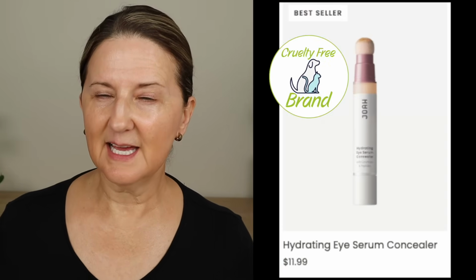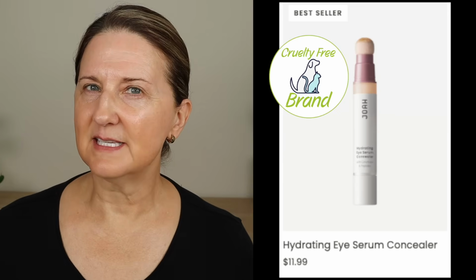We've got some new makeup to try. It's kind of a conglomeration of some drugstore, a couple high-ends mixed in there. First, we're going to go with a concealer. I'm going to try the Joah. Joah is a Korean brand. I think it's still sold at CVS.